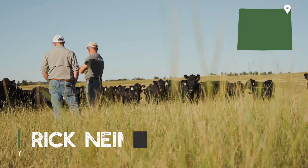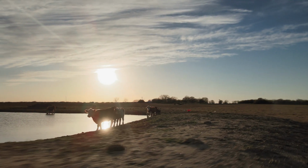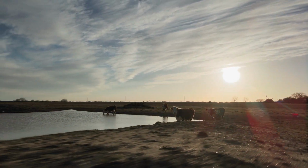It's the same focus. It's a microorganism, so it clicked. It made sense. Why not feed the soil like you do the stomach? And that's what can allow you to exponentially stretch your grass and your forage resources and put more money in your pocket.